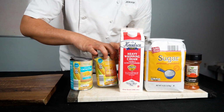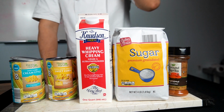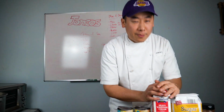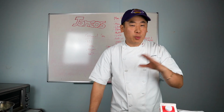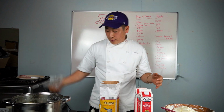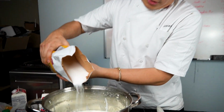All right, guys, so for our cream corn, we have some cream corn style corn and also the whole kernels fresh. Some more heavy cream, some sugar, and some paprika, a little bit of salt and pepper. Cream corn, one of the most favorite dishes of the entire Thanksgiving all the time. It's super easy to eat. Cream corn, super easy. Some butter, heavy cream. Add a decent amount of sugar.